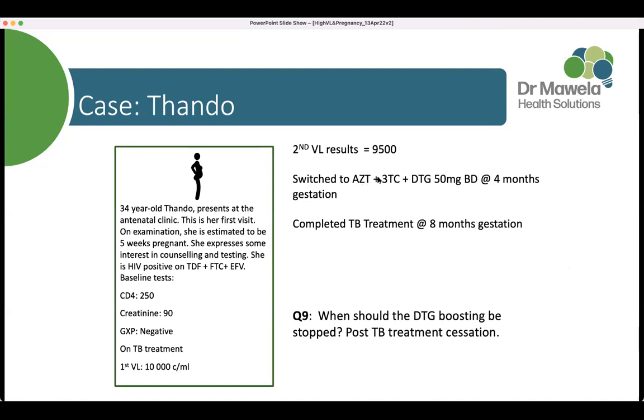So her second viral load was 9.5. She was given zidovudine, lamivudine, and dolutegravir 50 milligrams BD when she was 4 months pregnant. Do you see that one? Don't forget, she was on TB treatment, so we needed to increase the dolutegravir to 50 milligrams BD. This was a month later. She came in when she was 3 months, so at 4 months, that's the regimen she started. And now she has completed TB treatment when she was 8 months.